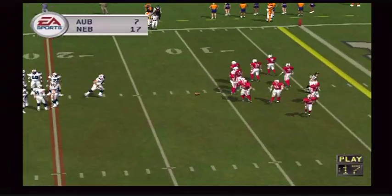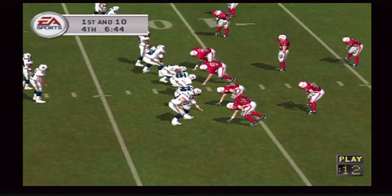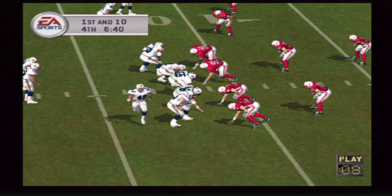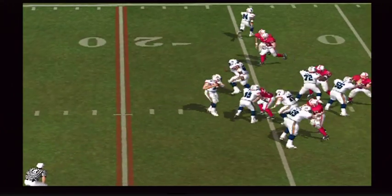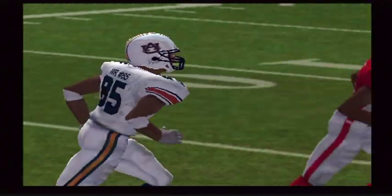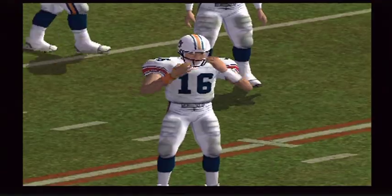First and 10, ball on the 12-yard line. Four-man front by the defense. Drops back to pass. He passes it, and that one's fallen incomplete. The defense was able to supply some pressure here and break up the scheme, forcing the incompletion.